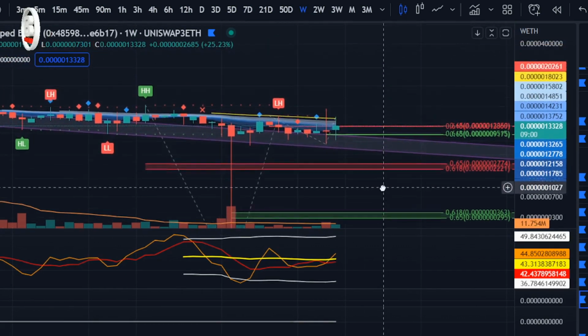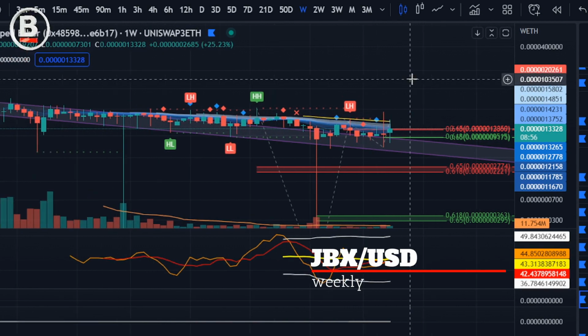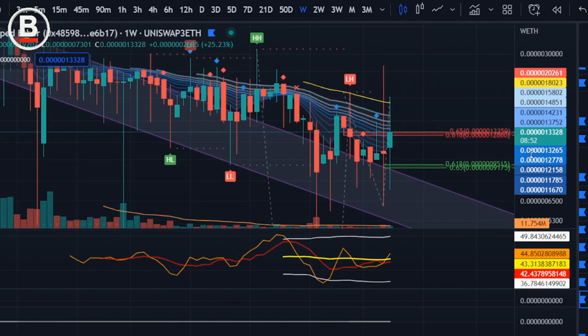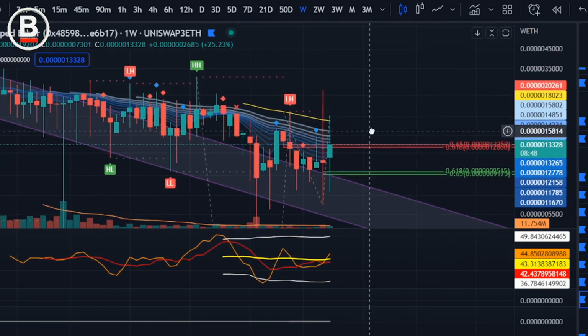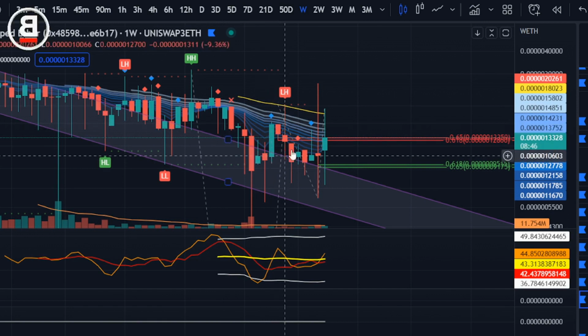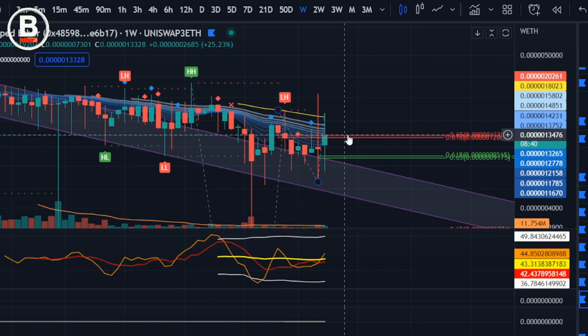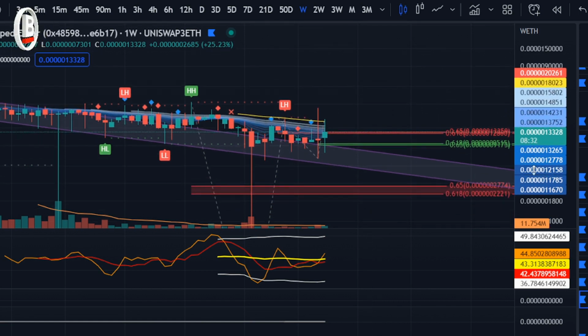JBX token, pretty volatile, but kind of playing this channel. It's been finding support, pulling lots of liquidity from. Ideally we want to see a break above this golden pocket here if we want to start looking at some higher highs.